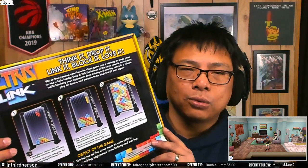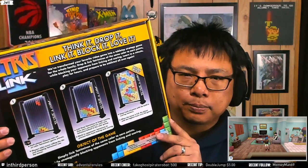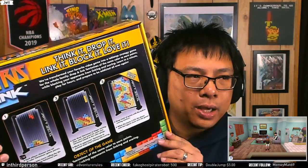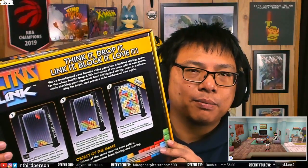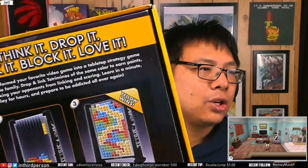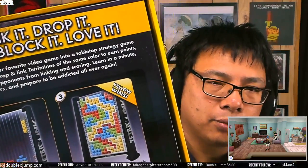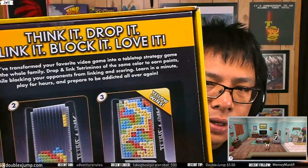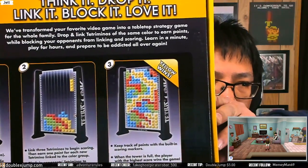And the girl who was selling it said, yeah, we read the rules and we were really confused by it. I can understand why someone would feel that way, because it looks like Tetris, but it doesn't play like Tetris. On your turn, you're rolling dice, and let me show you the board here. You're rolling dice, and what you're trying to do is connect your pieces in sets of 3 or more.